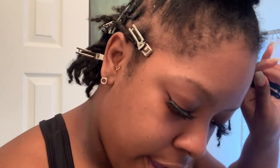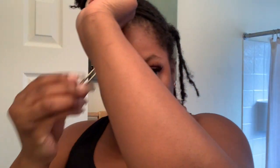So real quick, I just want to show you this one special lock that I have. A few months back when I was retwisting my hair, I decided to combine two of my locks because one of them was pretty healthy. This one here was nice and thick and healthy. This little lock here was not doing well on its own. This little baby needed some help.